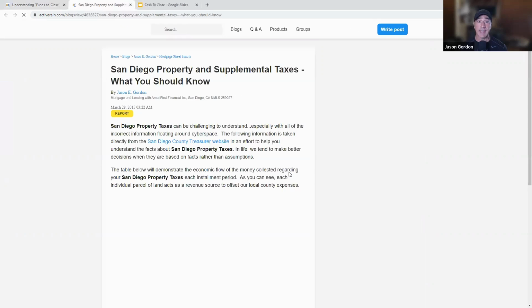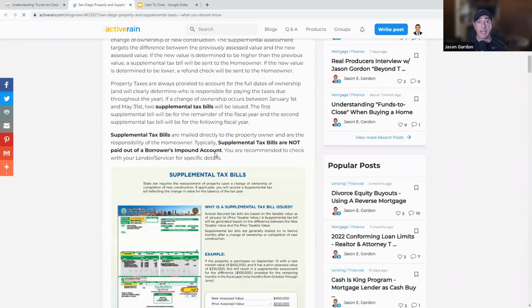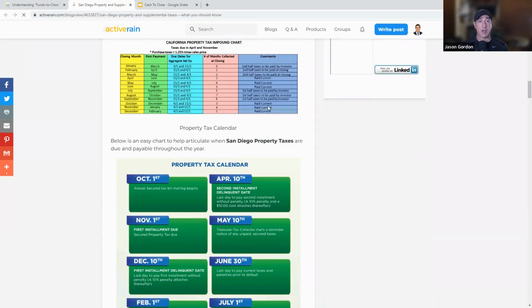Now, how much are we collecting as part of this opening deposit? Believe it or not, the amount that we collect is dependent on what month of the year you close escrow. So take a look at this colorful screenshot. On the yellow side here on the left, we have each month of the year. You want to find the month that you close escrow in order to determine how many months of your annual property taxes we are collecting as part of this opening deposit into your slush fund. So as an example, let's say we close escrow in March. If you go across to the pinkish category here, we would collect 2 months of your taxes.